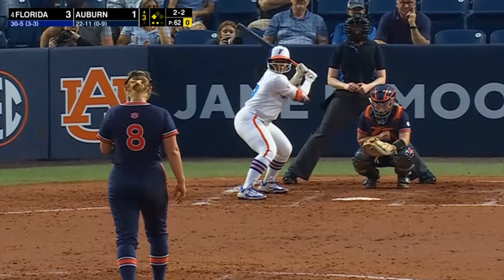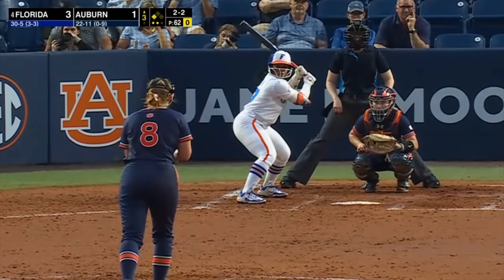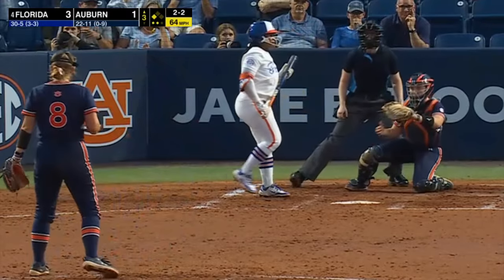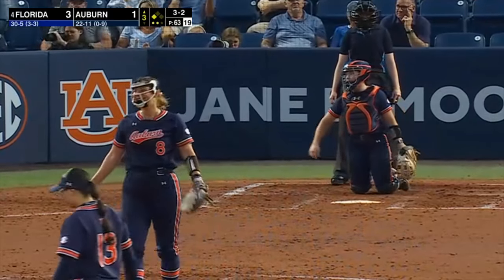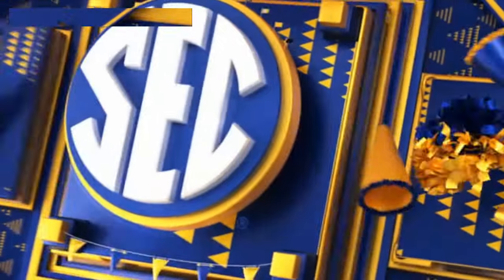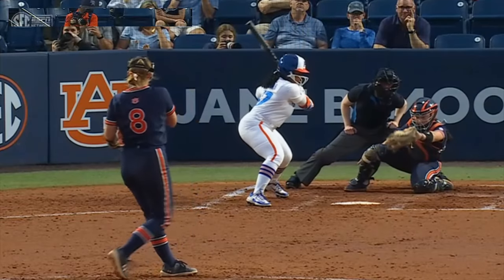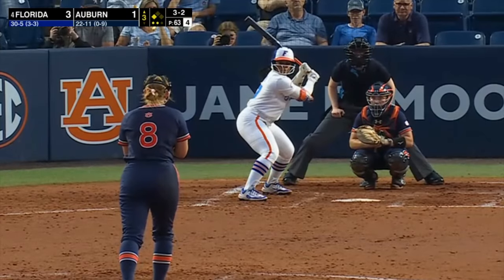So 2 balls and 2 strikes. The 2-2 pitch off the plate, and the count's full. Auburn really thought that was strike 3. That was just shy of the outside corner. I think it was down a little bit. It's the reason why she didn't give it to her. But she's still working rigor, which is really nice.